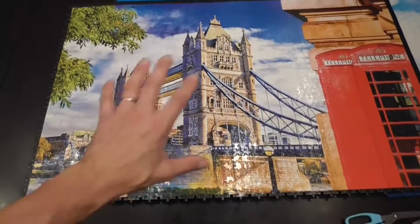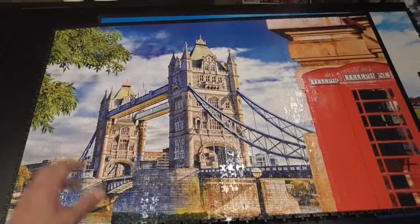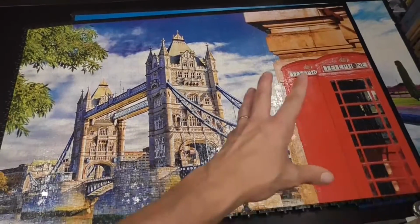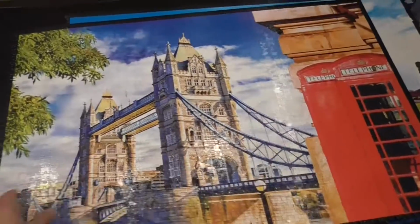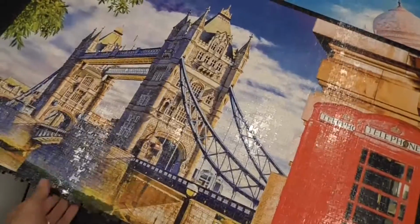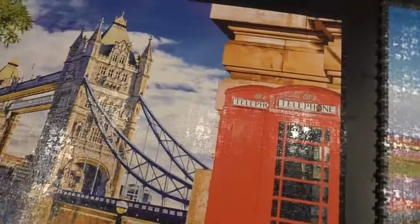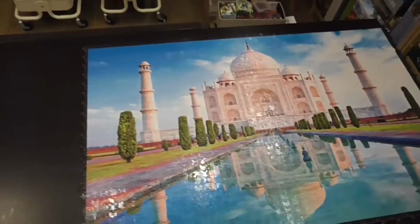So here we have, of course, one of the most amazing contributions of England to world culture, which is a phone booth that doesn't work, because if you lived in London like I did, you know, it just doesn't work. The bridge is also kind of cute, but so iconic is the phone booth. This one was fun, not particularly hard. I expected it to be harder. The bridge was a little bit challenging at times, but the phone booth was also a lot easier than I expected. And then we got the Taj Mahal.